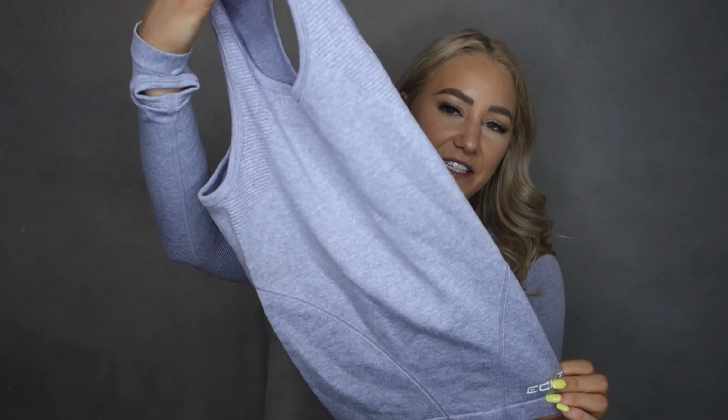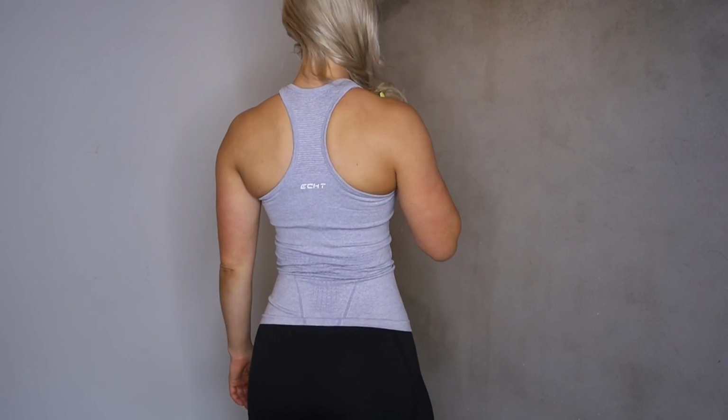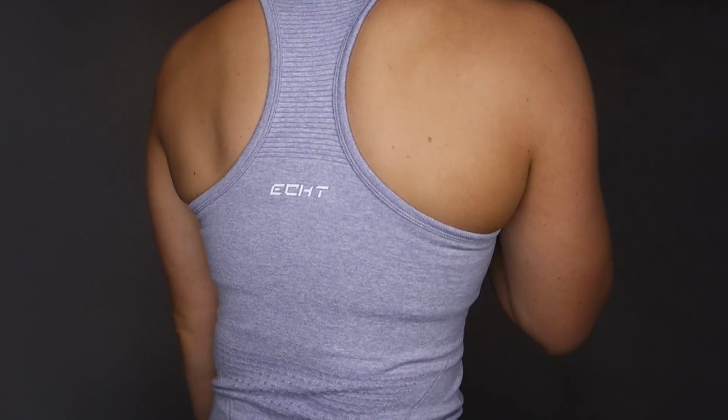The last thing in the Arise series is the full length tank top. On this one, the ECHT logo is on the bottom left-hand side on the front, and then it is on the upper middle part of the back. And just like everything else, there are fun little contour seams, ribbed details, and perforation cutouts.